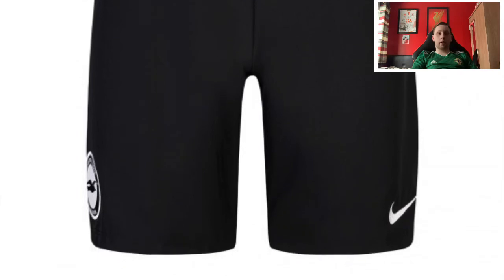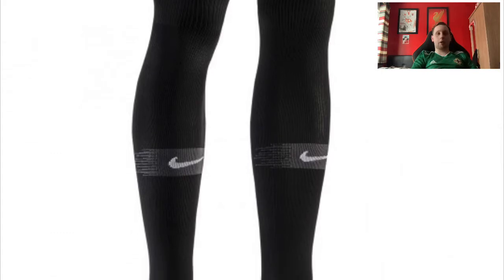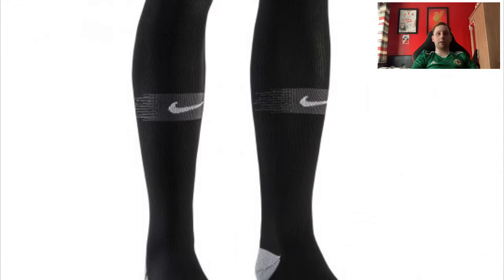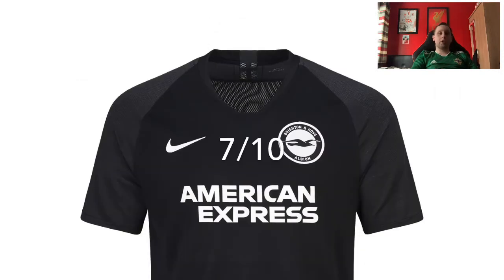It's not ugly, and if we're rating it purely on looks, it's a very nice kit. I could take a little bit off the marking just because it's last season's away kit. You didn't bother producing anything new. But I'm not going to be too harsh because generally a black kit is usually a nice one. The greyish on the sleeves, very nice, and just looks clean, looks tidy. It's a nice Nike kit. It's a 7 out of 10.